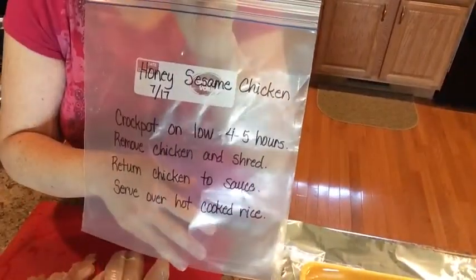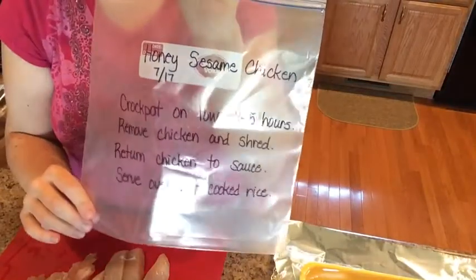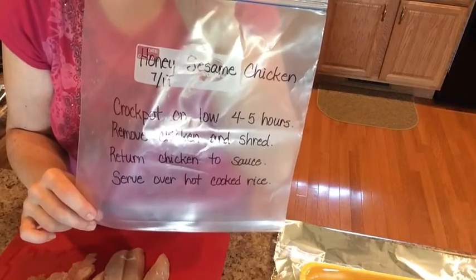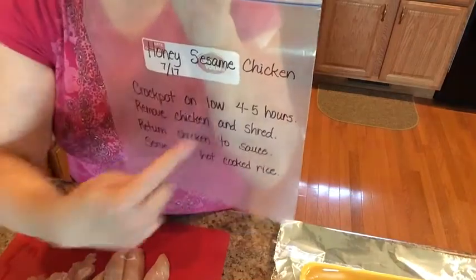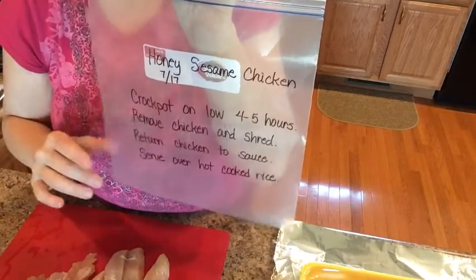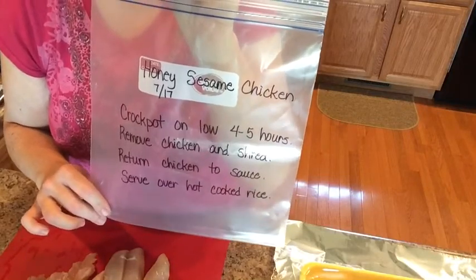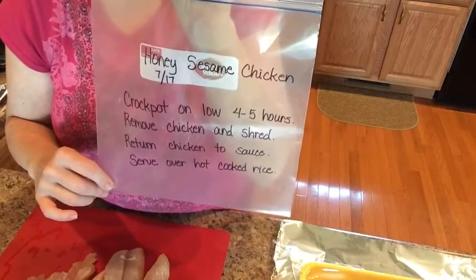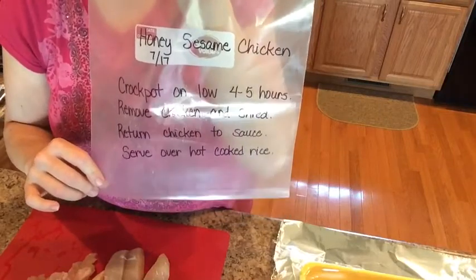I've already labeled my freezer bag with the name of the meal, honey sesame chicken, and the month that I made it. And I've got the cooking directions. This is a crock pot meal, so you just throw it in the freezer, take it out. You can defrost it the night before, or if you want extra cooking time like me, because it only cooks for 4 to 5 hours, and I will be gone at least 7 or 8 hours, I would prefer that it cook a little longer anyway. So I'm going to leave mine frozen and just dump it in the morning before I leave. So then this would probably cook 6 or 7 hours frozen, and it will be perfect when I get home from school.